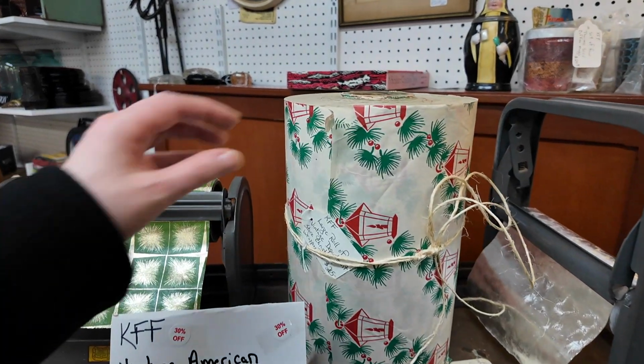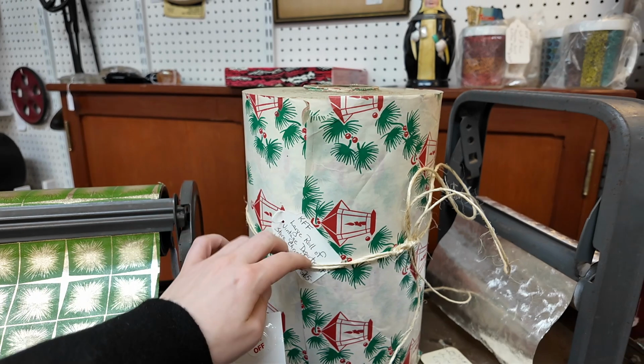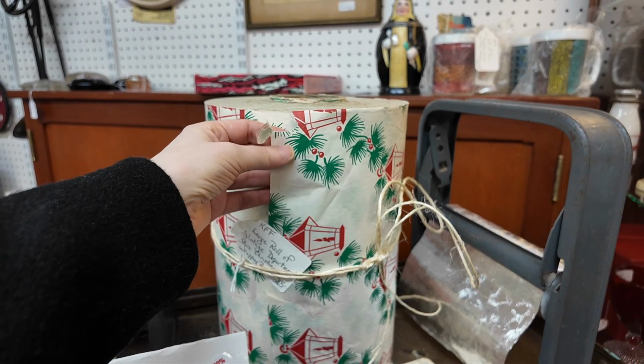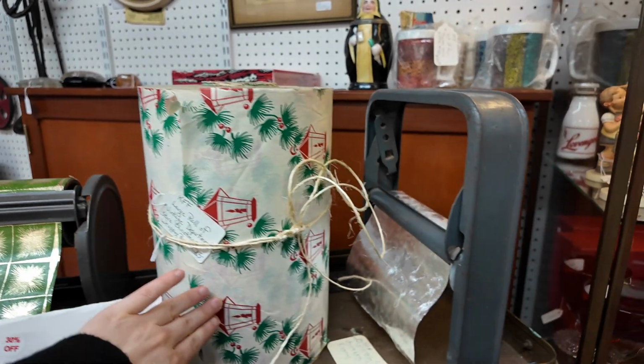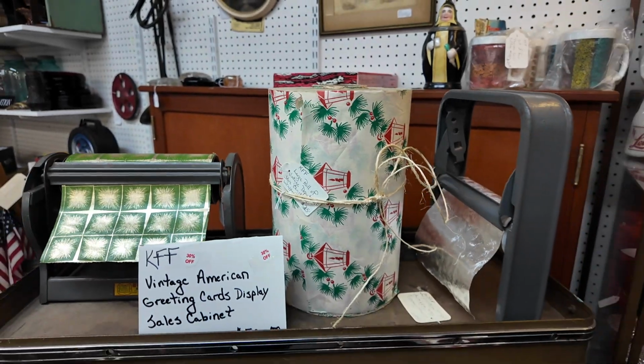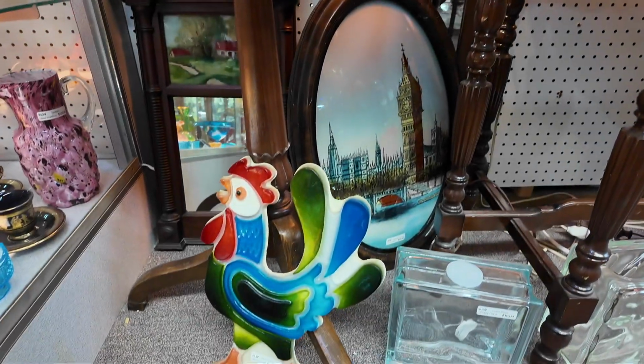This is really cool. It is a roll of department store wrapping paper, and this is thin. It's almost like a parchment paper, but it features the lanterns and the holly berries. This is $265.